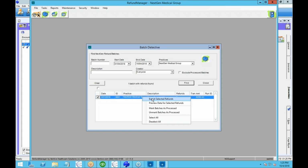And I'm going to export these out to the accounting system. We have a dozen accounting systems that we directly support. Some are file-based, some are what we call API-based, where it talks directly to the accounting system. And then clients have written their own integration to the accounting systems using our generic CSV and XML file formats.